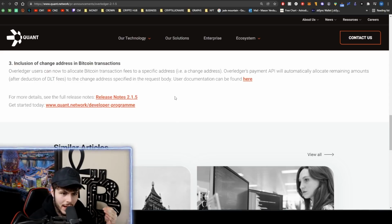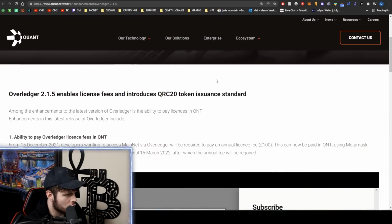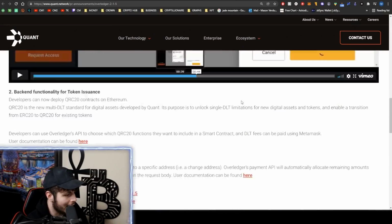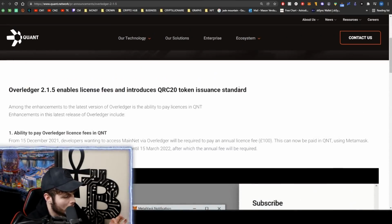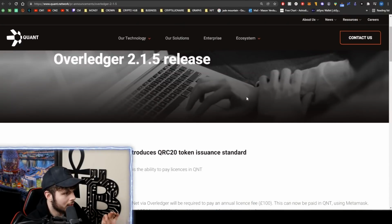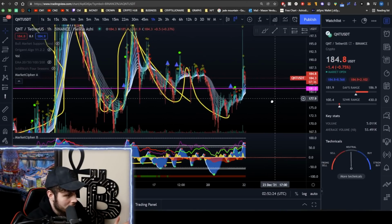So I think if there's a Bitcoin fee, it's being routed, like it's being allocated to a specific Bitcoin address. It's a very interesting feature, but those are the 3 features contained in this new update. They have these updates all the time, but I feel like this one really contained a lot of stuff. So let's talk about where we're at with this QNT price.